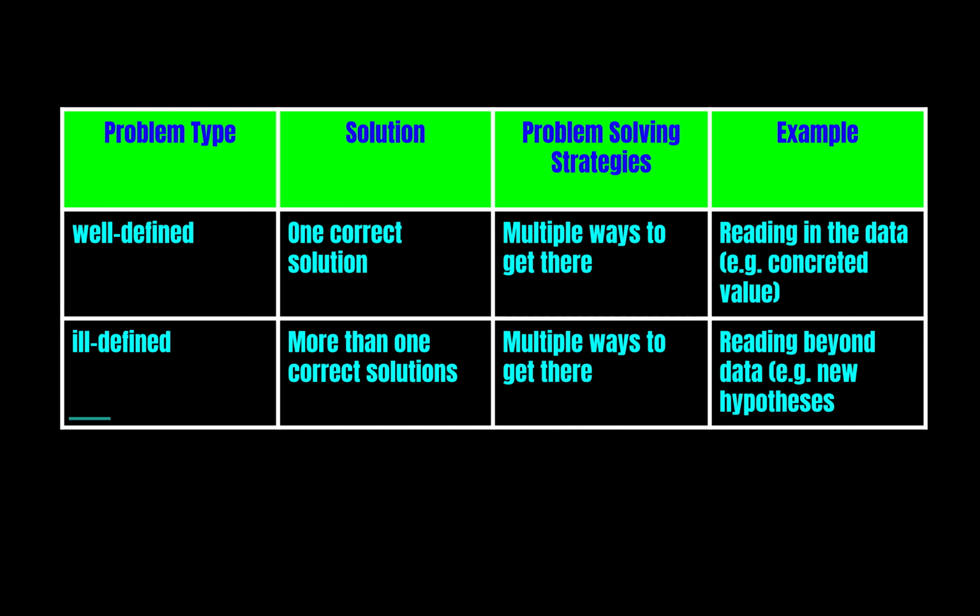That's just okay. I want to give you this chart. Sorry for the first two slides. This chart is actually showing us the problem type.